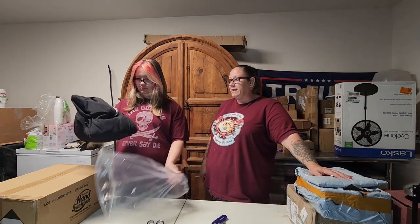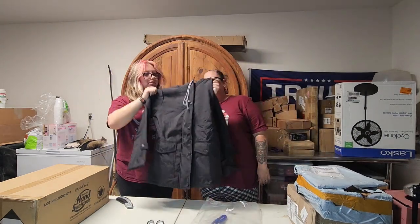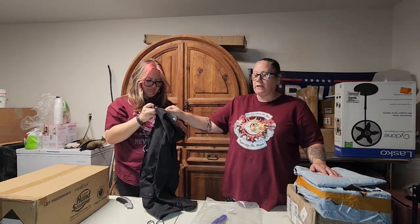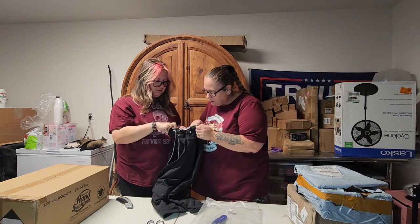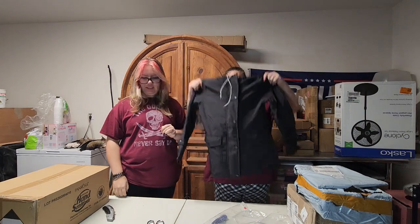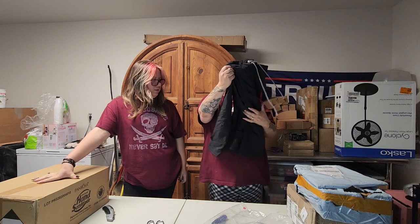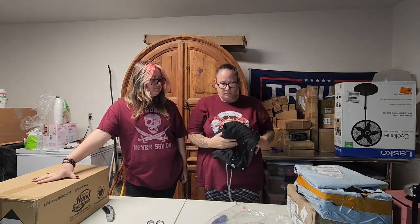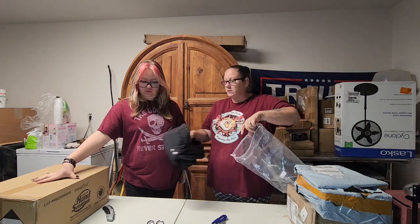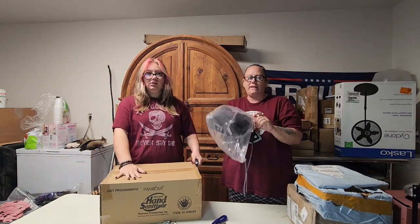Okay, let's see what we got here. Maybe kind of a sweatshirt, jacket, something. It is a size small. Nice. Furry lined. Is the whole thing furry lined? Yeah. Cool. It's a nice material, kind of like a windbreaker material. That's a nice jacket. We're guessing that's exactly what it says it is. I don't know if you guys can see that, if we need to turn that for you. It says hand sanitizer on it.